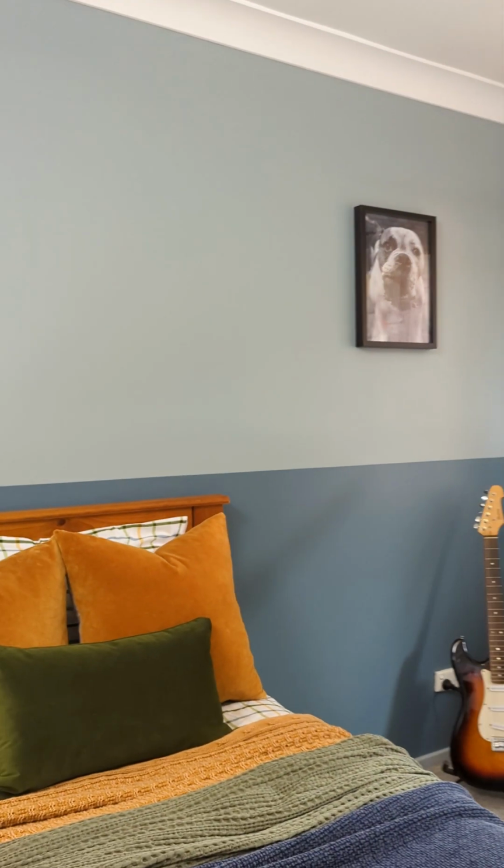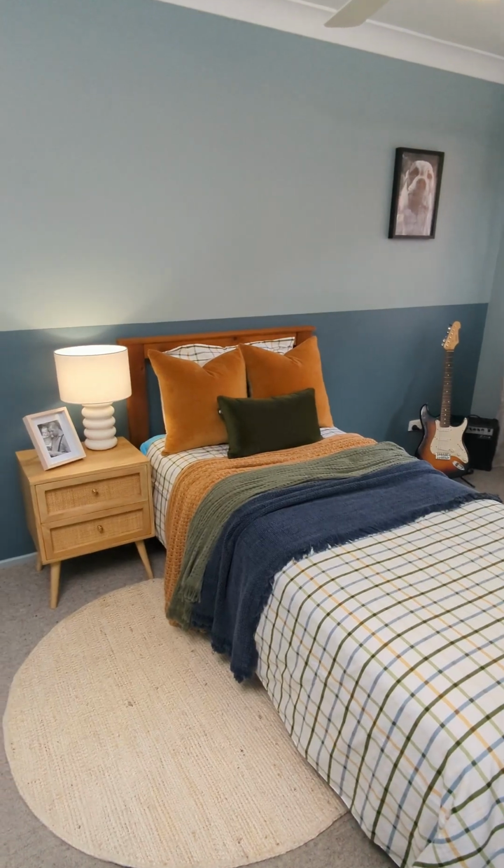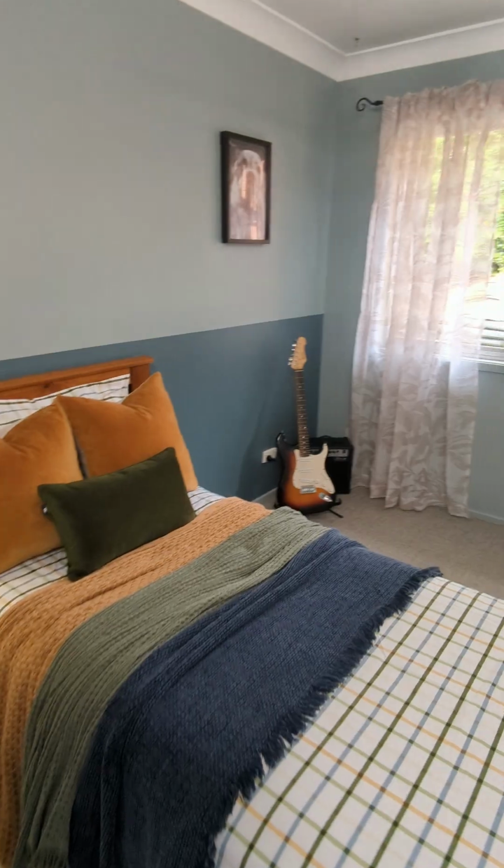The great thing about the EASYCOAT walls is how quickly it dries, so we were able to complete this makeover in 1 weekend and Charlie could move straight back in.